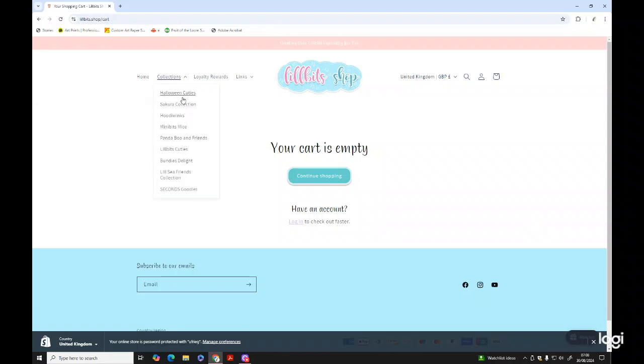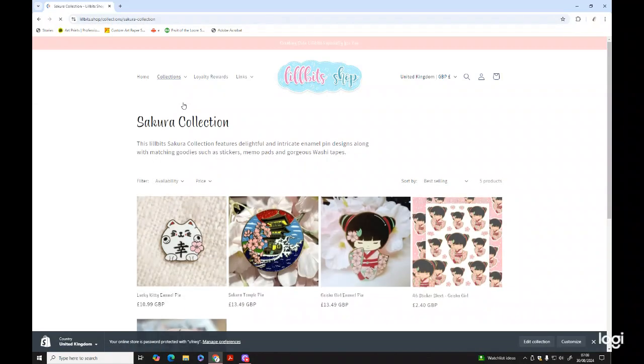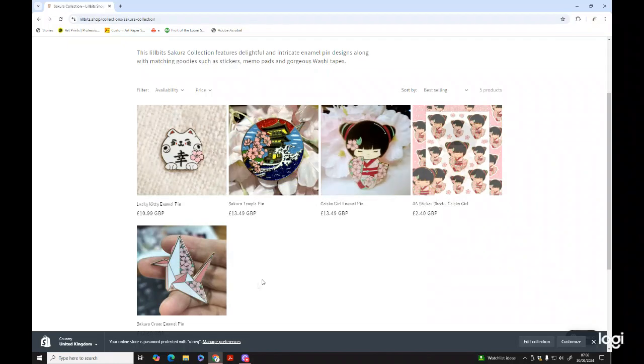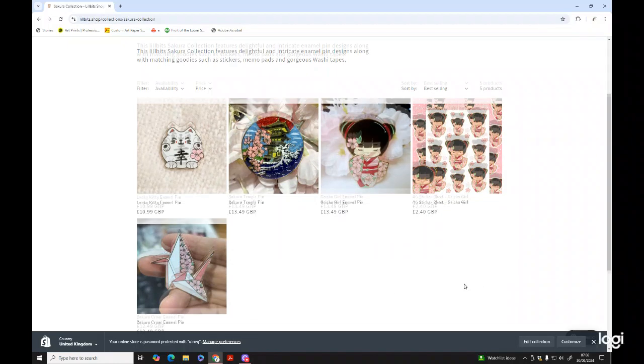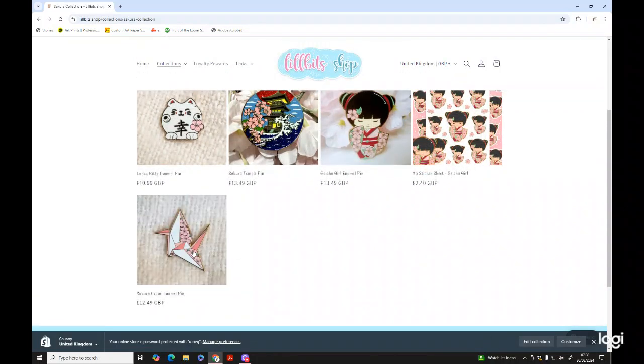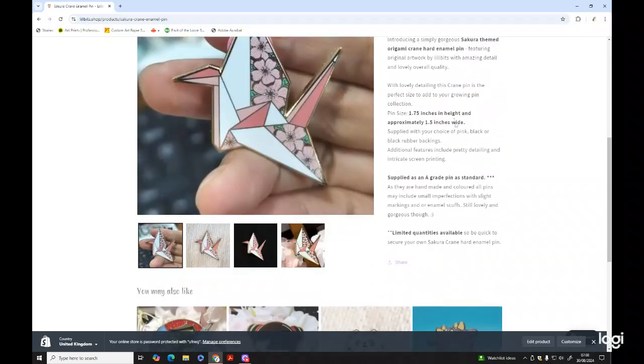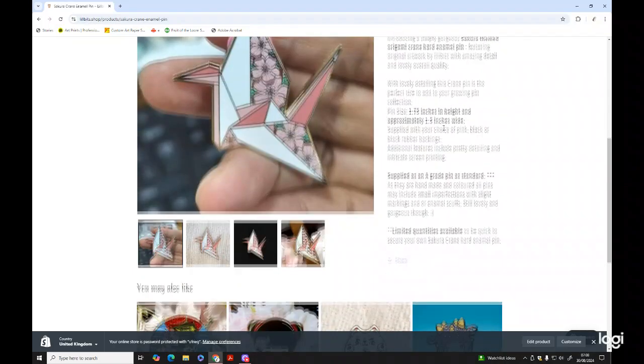So let's go and look at the collections, the Sakura collection. I haven't finished loading listings to these ones. This is what we've got so far. I've got another sticker sheet. I have three more pins to add to this one. But just to show you, if you click on one of the listings, I give you a little bit of detail, what's in the pin.